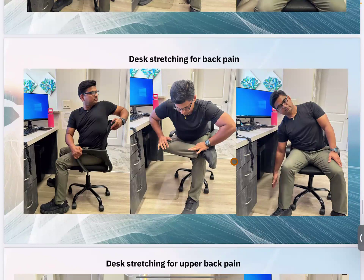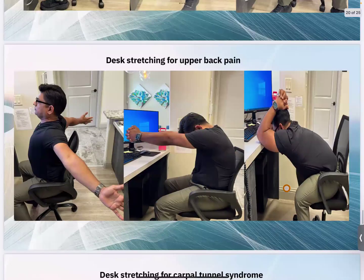So this is for the back. If somebody has back pain, you can just twist your back like this. You can lean forward. You're stretching your piriformis here, and just go on the side like this. This is for your upper back.